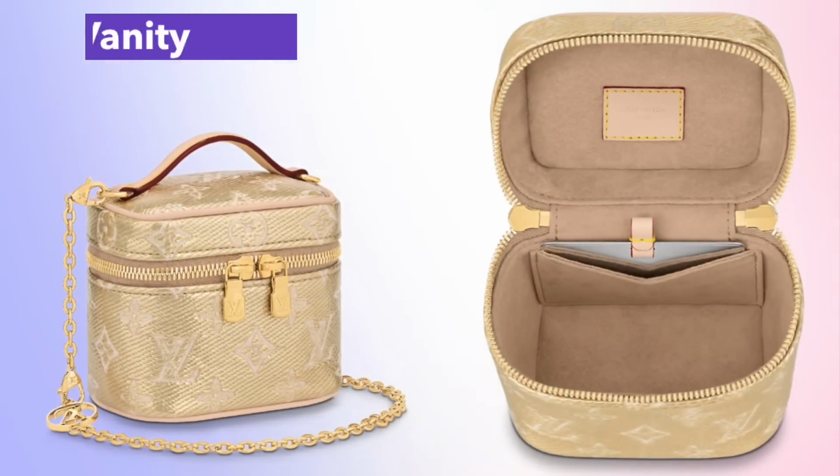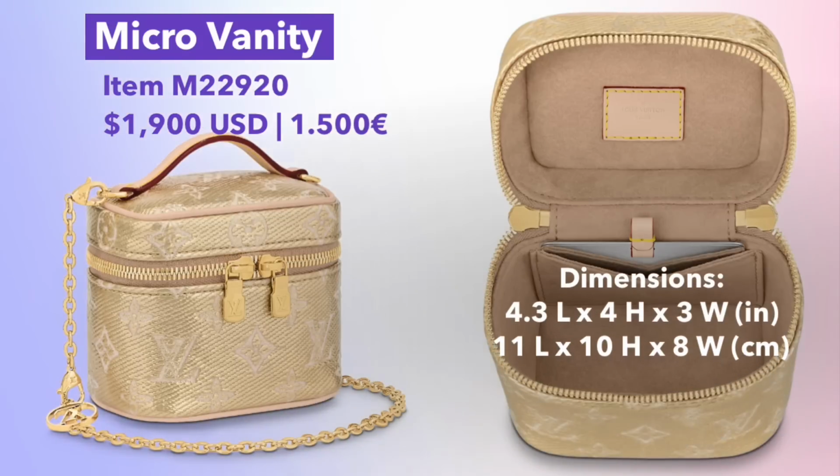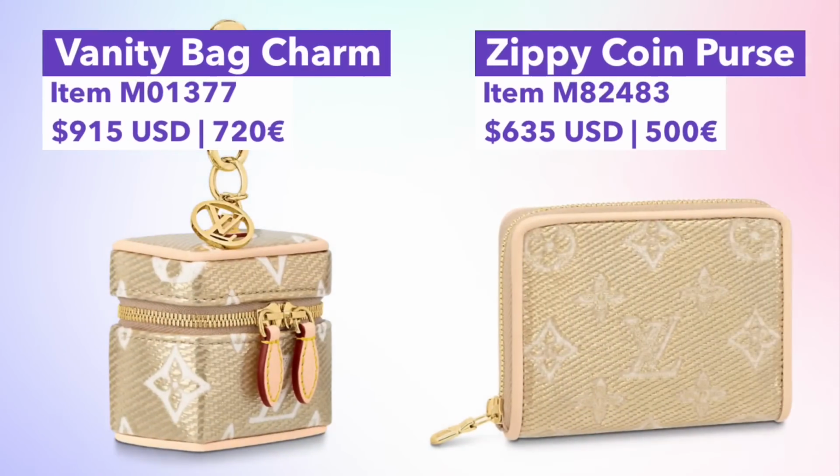And the final bag we have in the gold colorway is the Micro Vanity. This is pretty small, as you can see from the dimensions. As for small leather goods, I only saw two items, the Vanity Bag Charm and Zippy Coin Purse. Personally, I would opt for the coin purse over the bag charm, because it's much less expensive, and personally, I think it's a little more functional.